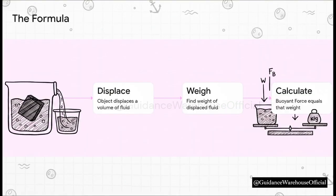Let's walk through this formula step by step, just like we're writing it out on a chalkboard together. Step 1. You submerge an object in a fluid. Step 2. That object has to take up space, which means it displaces a specific volume of that fluid. Step 3. If you could somehow gather up all of that displaced fluid and put it on a scale, you'd find its weight, and we're going to call that W sub fl. Finally, step 4. That weight is exactly equal to the buoyant force pushing up on your object. So F sub B equals W sub fl.